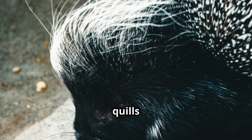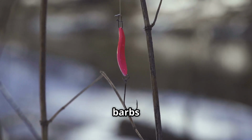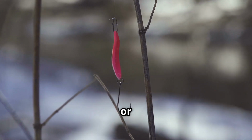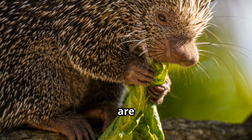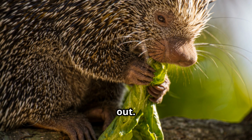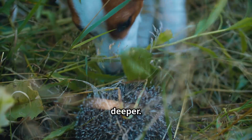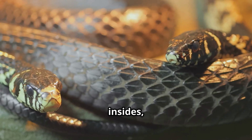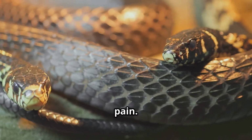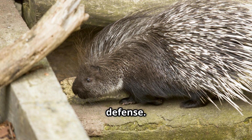Those porcupine quills are nasty pieces of work. They have tiny barbs on them like a fish hook or the tip of an arrow. This means they go in easily but are very difficult to pull out. The barbs catch on flesh and any movement can make them dig deeper into the snake's insides, causing more damage, more pain. It's a brutal design, perfect for defense.